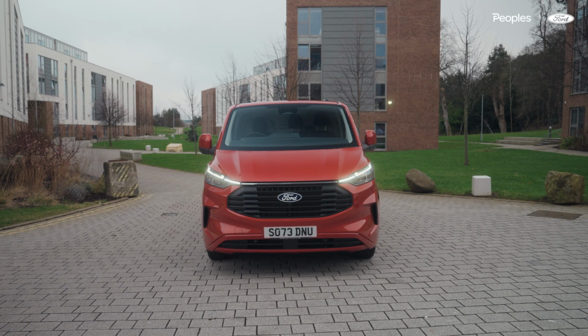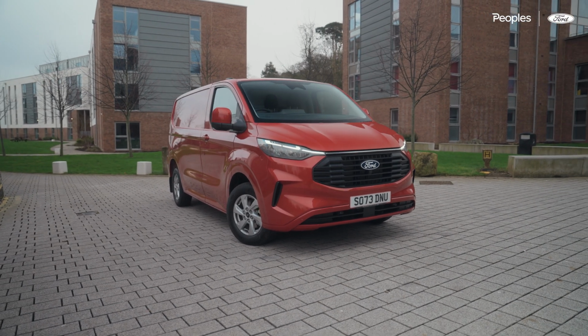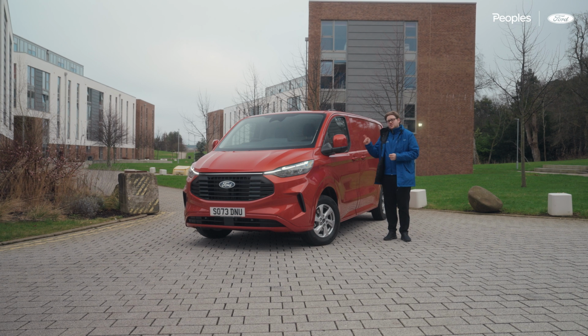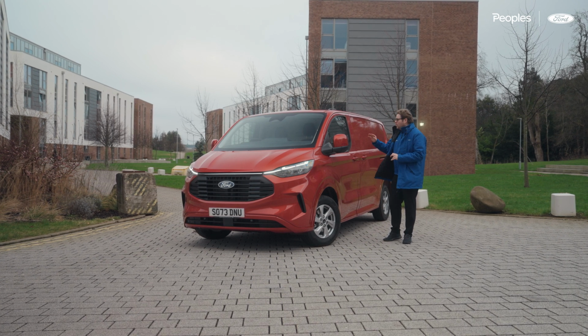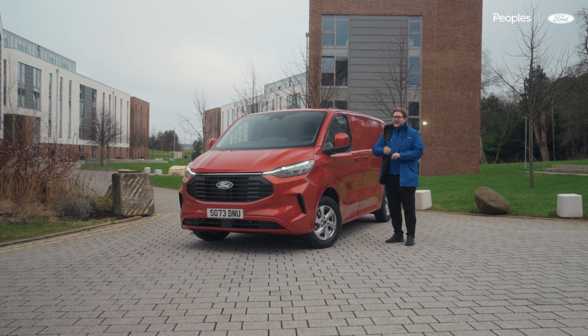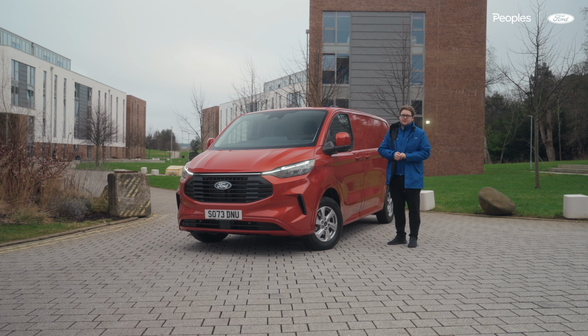I think we can all agree that the all-new Ford Transit Custom is a fantastic looking commercial vehicle. Not only does it drive like a car, but importantly, it works like a van. Packed with all new sorts of technology, great cabin space and new safety features, I do not see this van losing its status as Europe's best selling commercial vehicle.